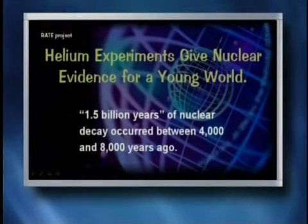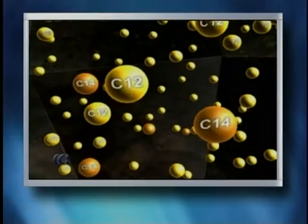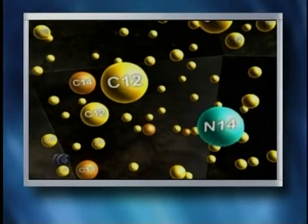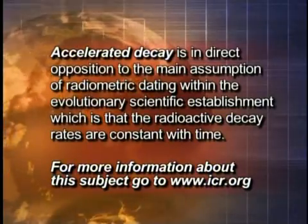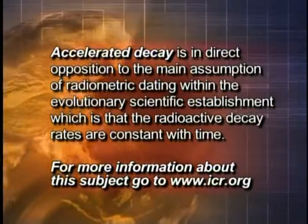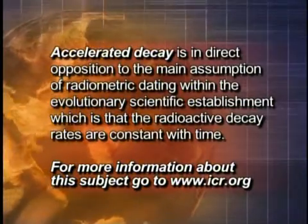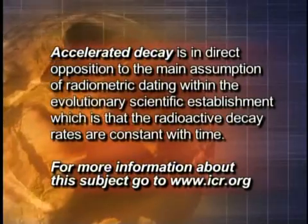Sure. We've talked about helium diffusion in a previous program. We've talked about polonium radio halos, and today we're going to talk about carbon-14 and coal and diamonds. And these are just 3 premier examples of accelerated decay and evidence for a young Earth. I think this term accelerated decay is going to be to the next 10 years what perhaps irreducible complexity was to the last 10 years in this whole debate. I hope so, even more. I think that's really exciting.